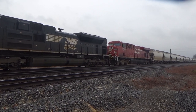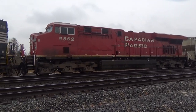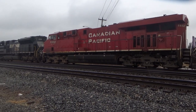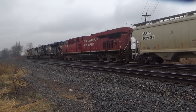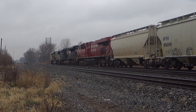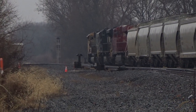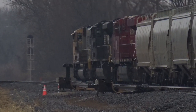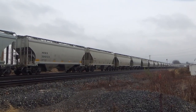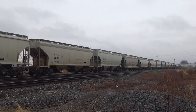What caught my eye is that it would have another foreign power with it, a Canadian Pacific GEVO, 8862. So that's a pretty good combo, with two EMDs and then one GE. That is pretty cool though, because it's been a while since I've seen the 1800. 1801 is sitting at Juniata Shops in Altoona, Pennsylvania, being repaired. I don't know though, because last thing I heard, it's still sitting there as of right now.